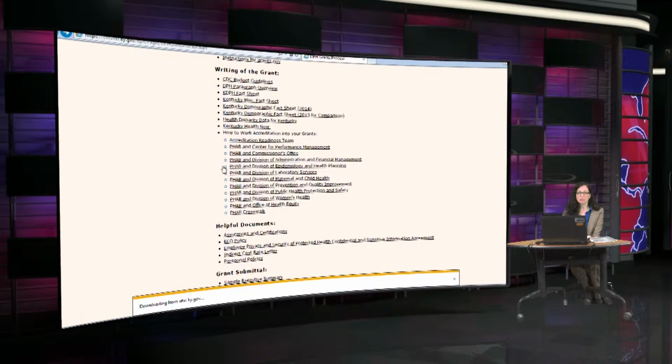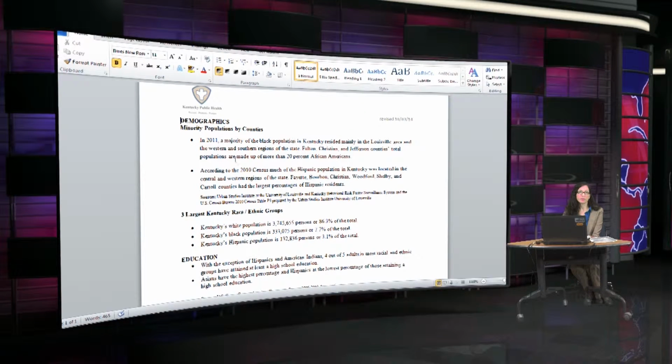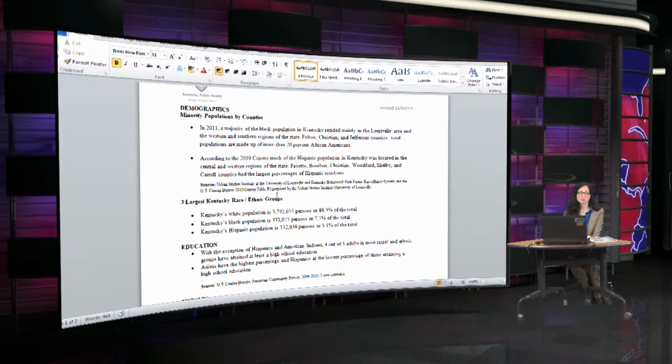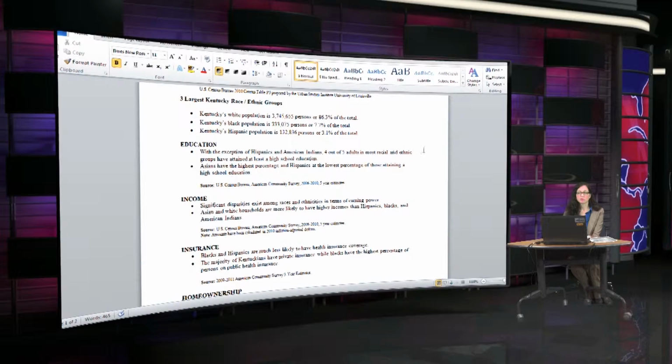The next thing that I want to talk about is the health disparity data for Kentucky. We do know that health inequity does occur in Kentucky, and so we asked our Office of Health Equity to put together just a general overview about some of the things that are occurring in Kentucky. So again, this is just a Word document that you can cut and paste. We encourage you to read this and see what's applicable for your grant.